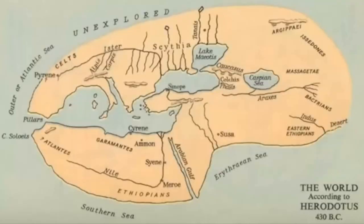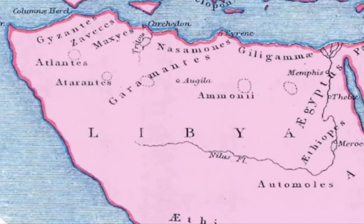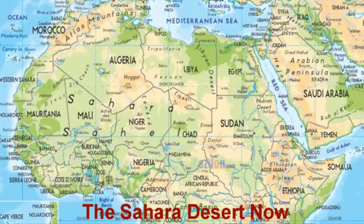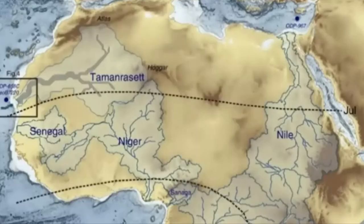Here it says Atlantis right on the map. This one as well, it's the same Herodotus map. Atlantis and Atarantis twins. And here's a map of the Sahara Desert now. No lakes, except for some small ones up here in the corner. This relief map is pretty good, and I'm going to use it a couple times.